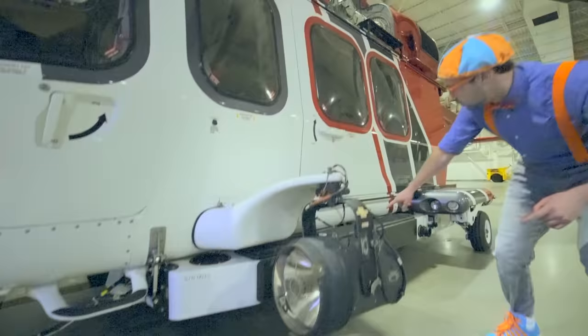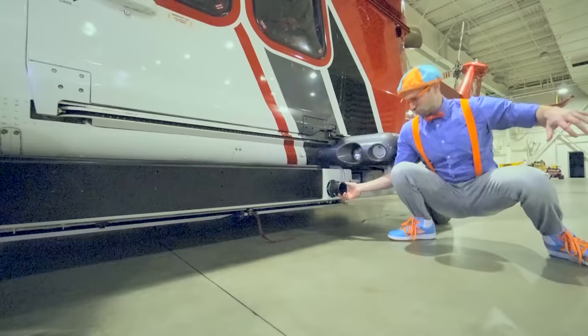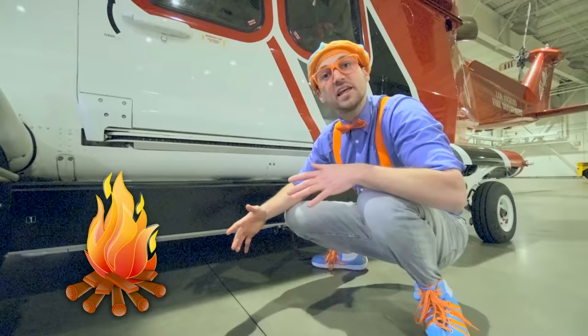Ooh, and back here, this is a water tank. And you fill it up right here. Grab the hose. Bring on the water! Then this fills up with water, and then from there you fly over things and pour water on things like fires, so then you can save people. Wow, what a cool machine. Let's see what else there is. Come on.